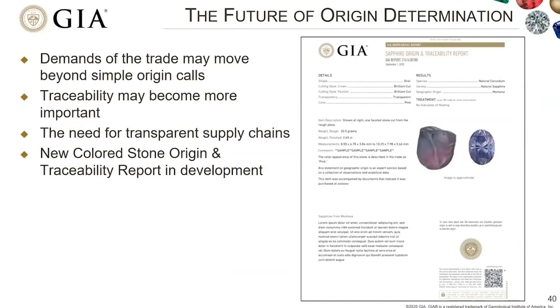When we study the stone again, if its physical properties all match up with the rough, we would issue this report with a photo of the rough and the faceted stone, and a statement that the stone was accompanied by documents indicating where it was purchased. Essentially, the idea is to get the gemological laboratory more involved in more parts of the supply chain for colored stones, in order to help give some more confidence in the trade for this sustainability aspect.